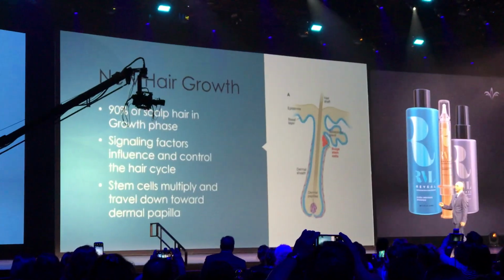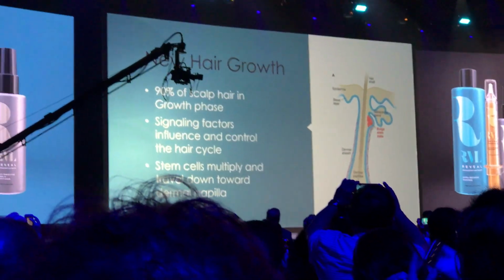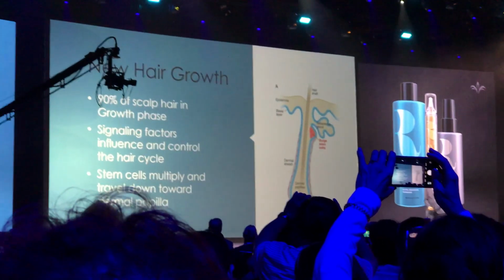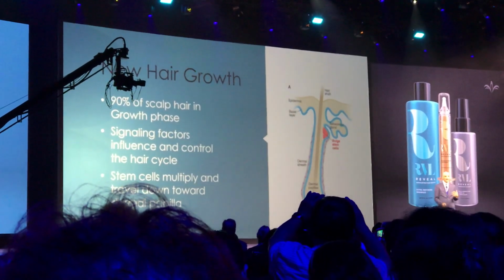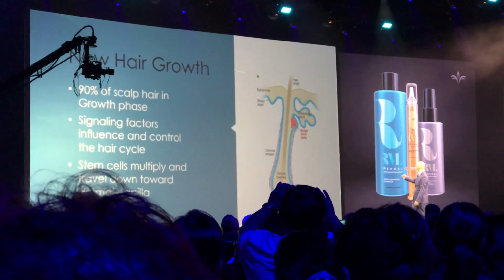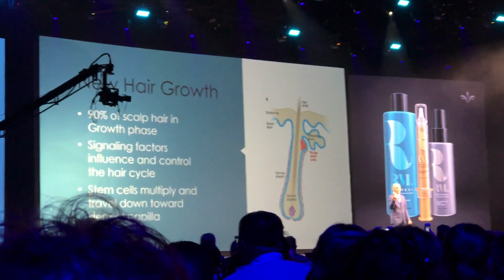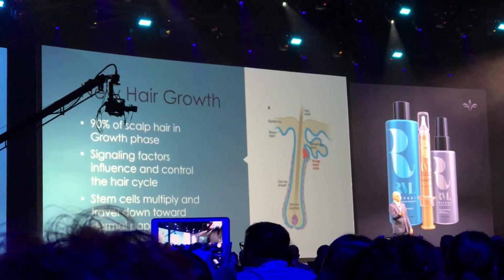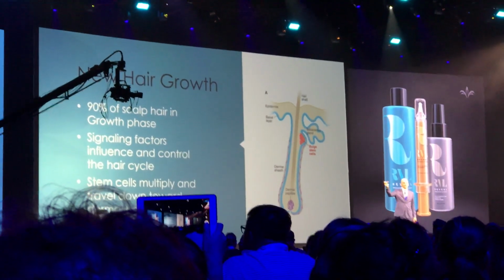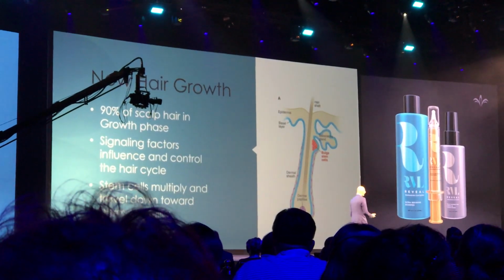And what's happened, we went back into the literature and said, okay, in the last 20 years, there must be new things that have come out. Let's go and look and see what's already been published, what have we discovered, what do we know, and how can we improve it. So we went and looked at the literature, and we found that there is actually a little dot here in the red, that red bulge, called the bulge, next to the hair's oil glands. That's where the stem cells sit. And when those stem cells get the signal to grow, they go down to the dermal papilla, which is down here on the bottom of the hair, and cause the hair to grow.